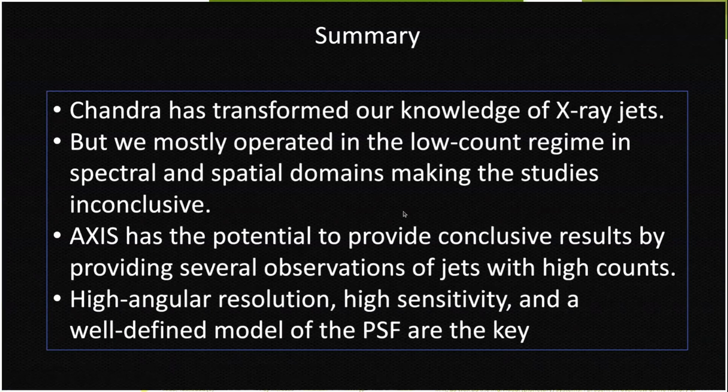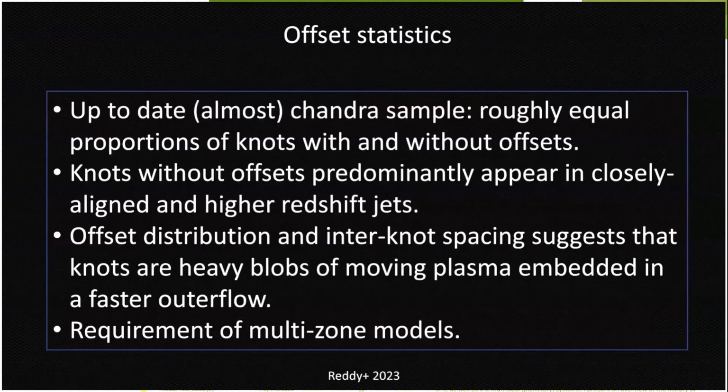Hi, Karthik. Nice talk. You said the X-ray radio offsets were greater for sources that were more aligned with our line of sight. I'm wondering, because the IC/CMB and synchrotron emission have different beaming patterns, as I'm sure you know, if there's some way that could cause the offsets. I don't have a good idea for how exactly, but I'm just wondering.